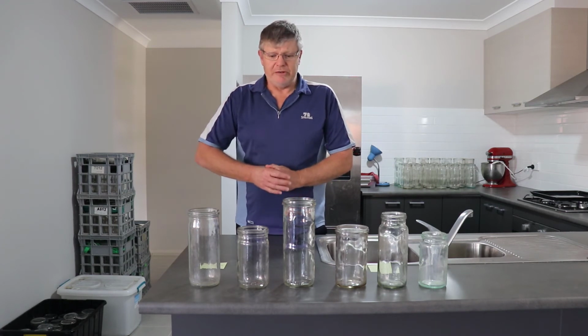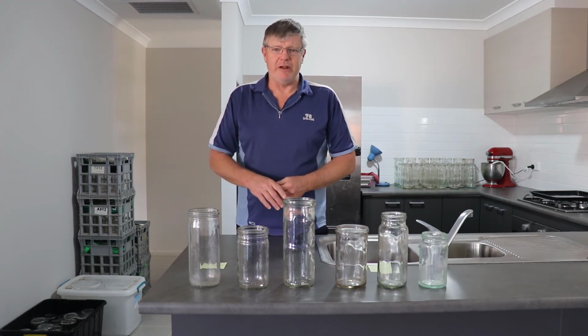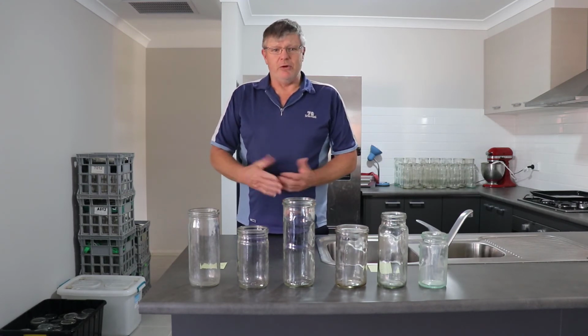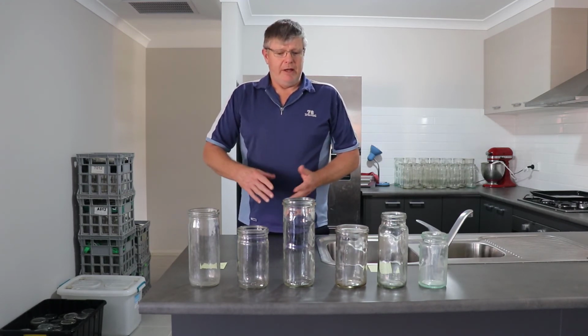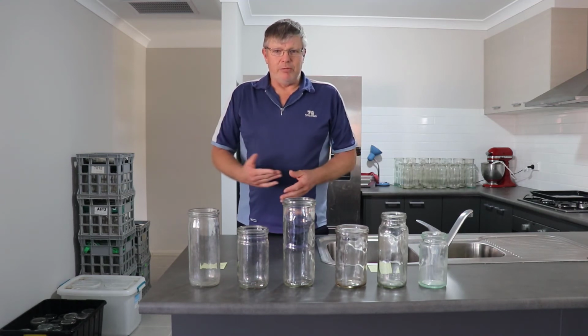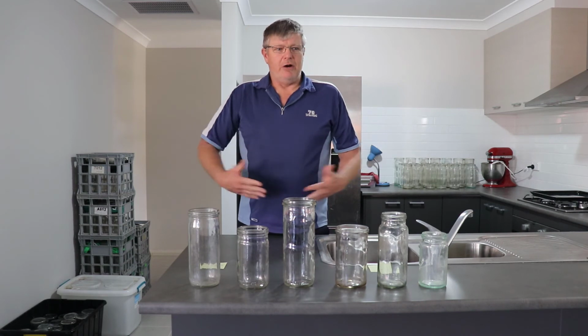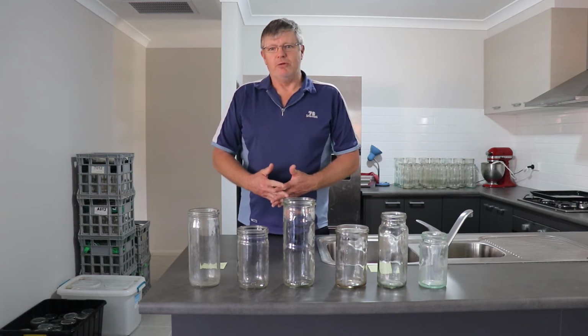And I'm quite excited to see how many of these we'll be able to have filled within the next year or two. And the other really good thing about them too is they look great on display. These jars, you get them filled up with all sorts of different vegetables and colours and fruits in there, and on an open display shelf, they look really good.